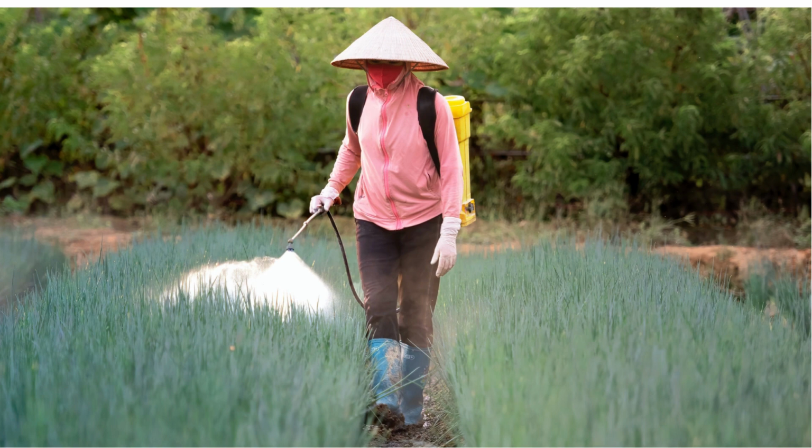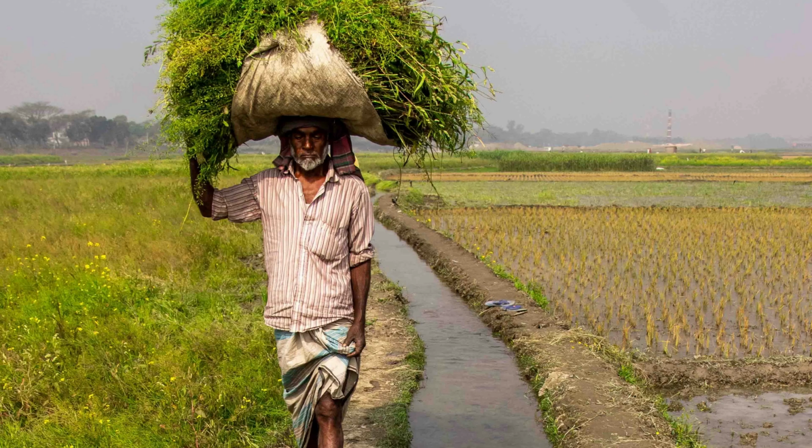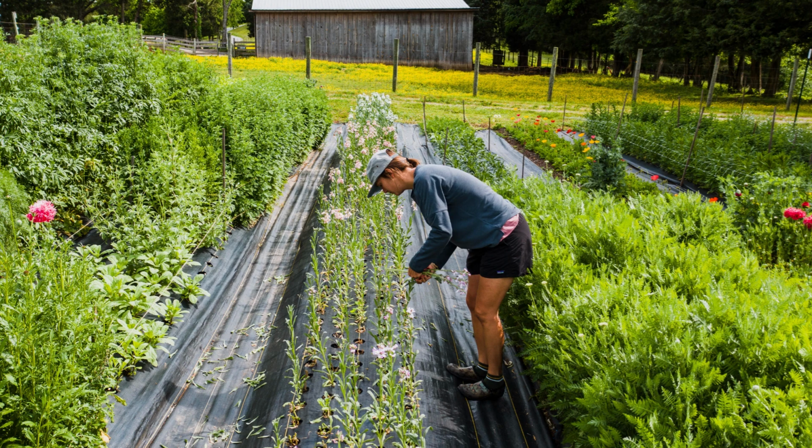3. Crop resilience. Genetic modifications can create crops that are more resilient to environmental stresses like drought, which can help ensure food security in regions prone to climate extremes. 4. Reduced post-harvest losses. GMOs with improved shelf life and reduced susceptibility to spoilage can help reduce post-harvest losses, contributing to more efficient food distribution.